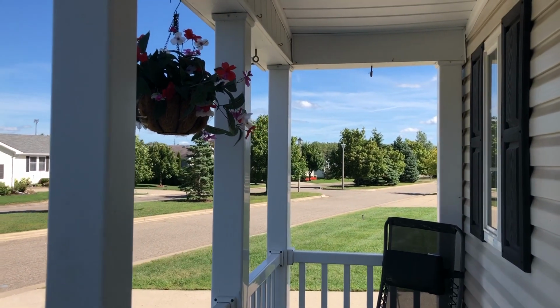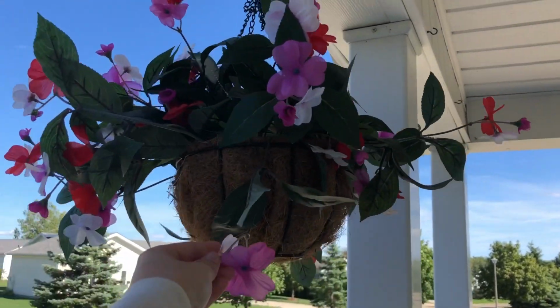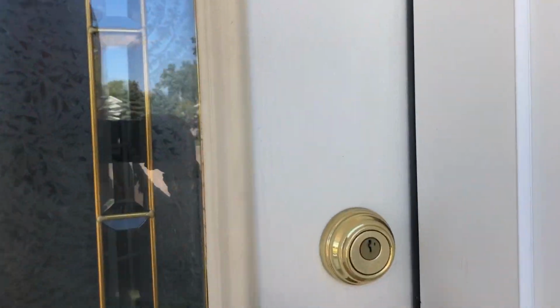Throughout the house, you'll start seeing wedding stuff start to accumulate as well. So let me show you around. Okay, so this is our front porch. This is a fake plant because I can't keep any plant out here alive. Super cute, super small, but that's okay.